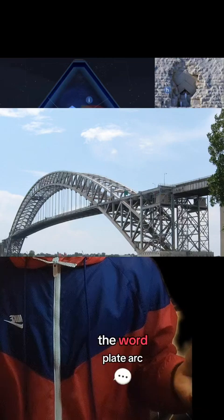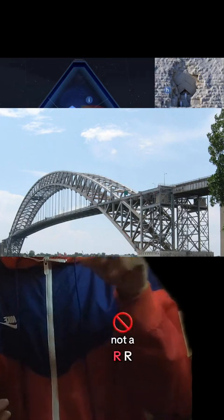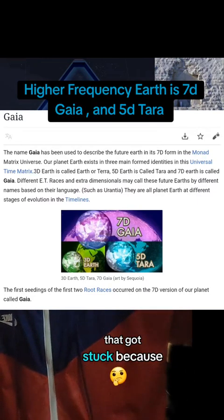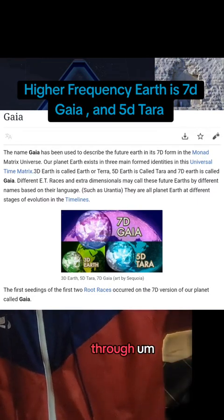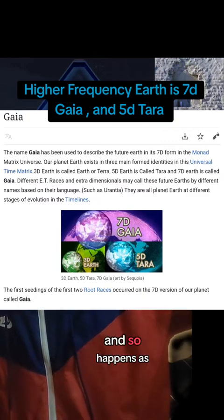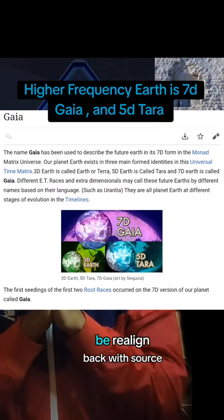You see the wordplay, ark of the covenant, A-R-C-H, not A-R-R-K, but A-R-C-H, like an archangel, because you're dealing with the ark as a bridge, the gap between one realm and the next. So that's what's happening, the Ark of the Covenant is creating this bridge to bring back the lost souls that were on 5D Tara, on a higher frequency, that got stuck because they decided to go through evolutionary periods through science instead of going through it through spirituality. And so what happens is you go into this separation from source, then you have to be realigned back with source.